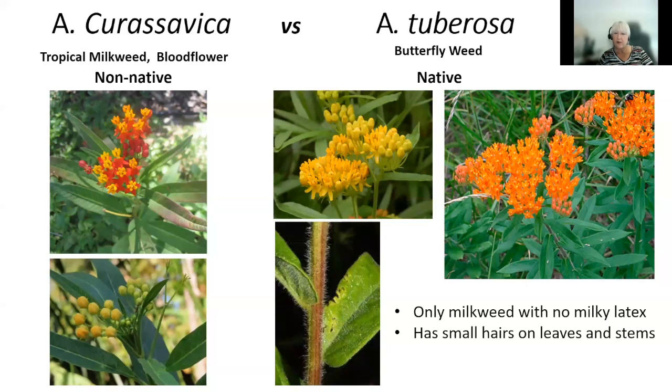So the easiest way is to look at the stem. You can see that the stem of that tuberosa has lots of little hairs. So do the leaves. The tropical milkweed stem is slick and there's no hairs on it. So that is the best way to tell. Also, the tuberosa is low in cardinalides. I think it's our lowest of our milkweed. So if you break off a leaf, you will not get that milky latex, and you will with the tropical. But the best way is to look for the little hairs because the flowers do look very similar.